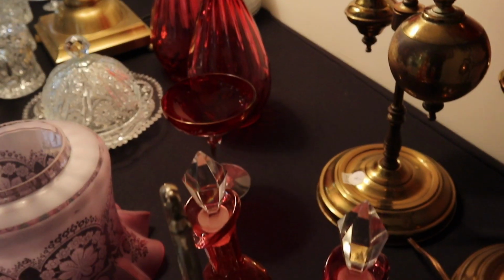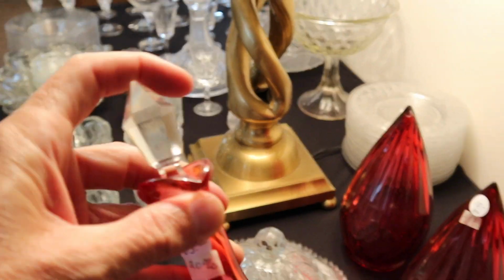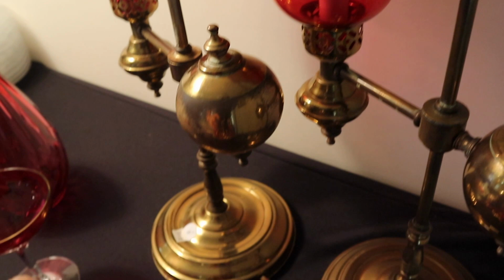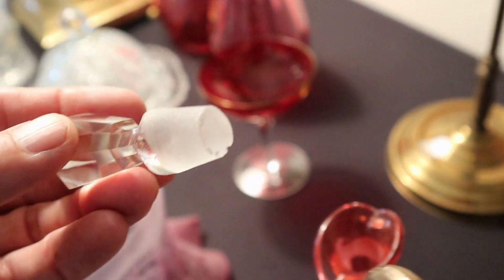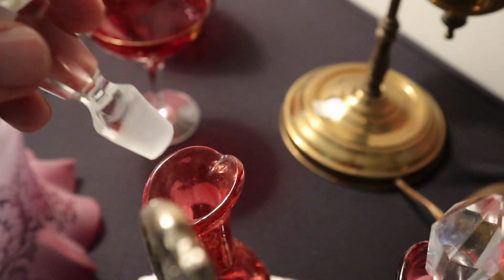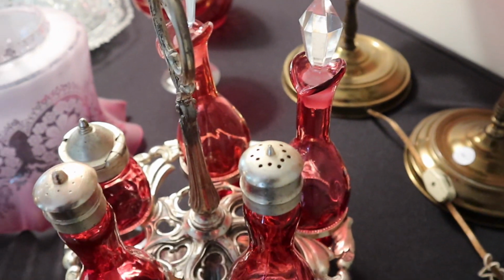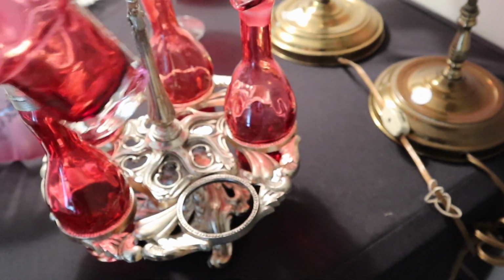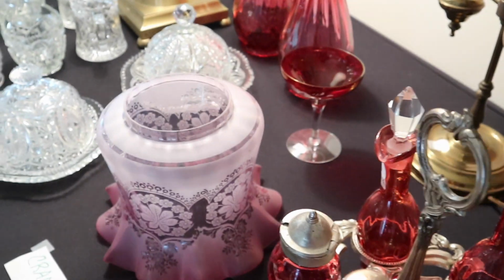Now granted, they were hanging in a caddy, but also no wear on that one, no scratches. Most caster sets have a few little chips on stoppers. Things got dropped easily. That one has a little wear, but again, the faceting is perfect. Everything is shiny, bright, including the holder, and that is all a bad sign for collectors.